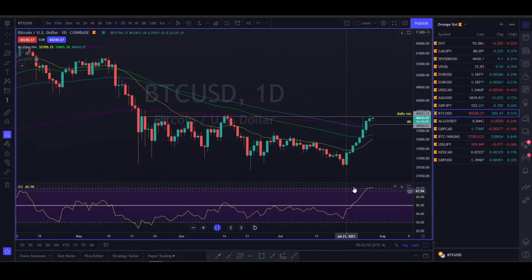And then on your RSI, massive coming out of there very quickly. That's a lot of momentum. So it may cool off a bit, right? And if it does, we're going to look for pullbacks and see where it finds support, or if it finds support. But this definitely looks good.